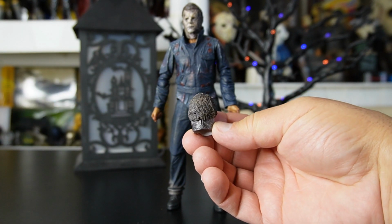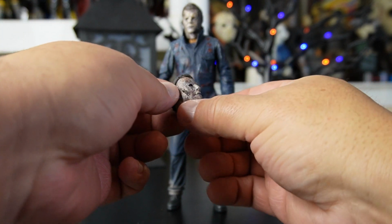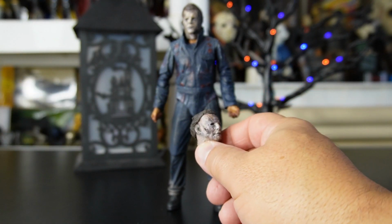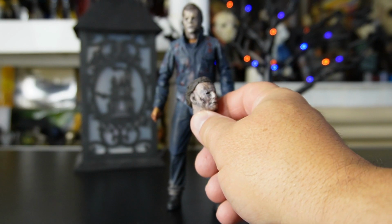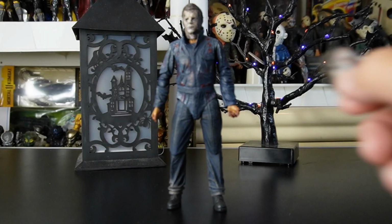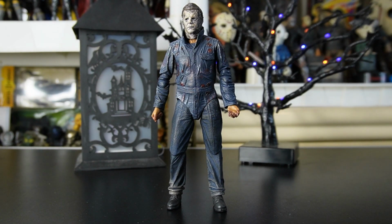This is a cool head sculpt. You can see from, I believe that's 2018, where he got that knife through the face. Whatever it was. Yeah, they knocked it out the park. This is a freaking kick-ass figure. Damn, the figure's nice.